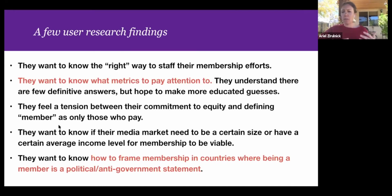So that informed some of the ways that we handled our step-by-step processes. And then particularly from organizations outside of the United States, we heard questions about how do you talk about membership? How do you recruit members when being a member becomes an anti-government statement? This is particularly common in sort of repressive media environments, which is increasingly in many countries. And so this is something that we tried to solve for a bit in the guide, is to talk about how to situate an audience's needs versus a political statement.